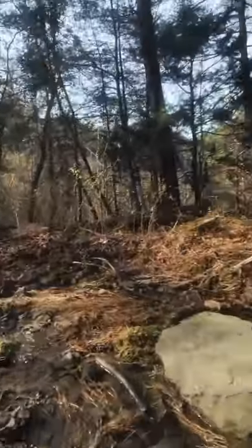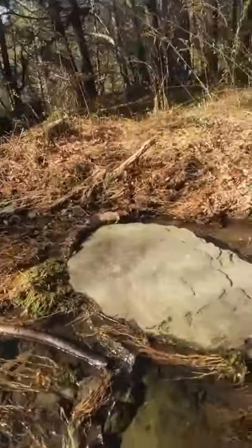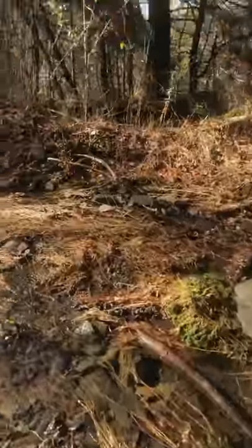We're going right here. Some of this water might be frozen. Some of these rocks might be frozen too. Well, this water is not frozen. Here. See that? It's running. The water. Yeah, I see it. I'll be able to see it.